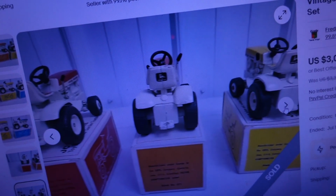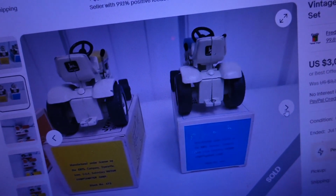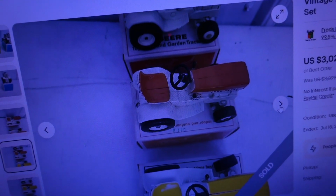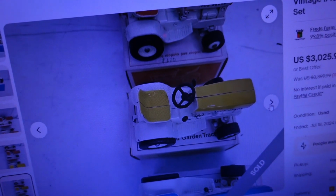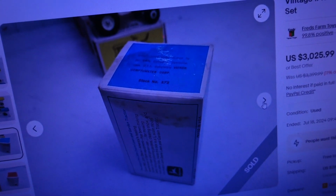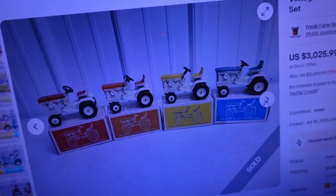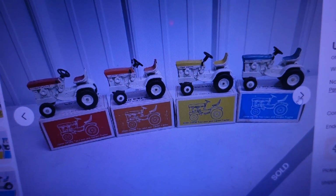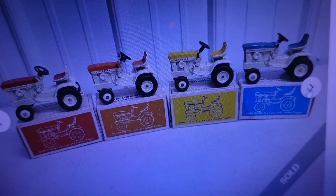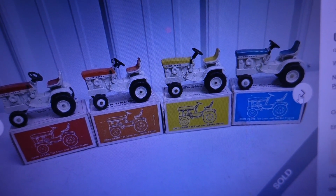There's the back of them. As you can see, some of those photos are a little blurry, but you can see what you get there. The patio set, they got a shot of the top as well. All these different colors. I don't know which one you like best. The blue, the yellow, the orange, or the red. They definitely used up all the photos. There is the original photo, $3,025 for this vintage 1/16 scale John Deere patio set, original boxes complete set.